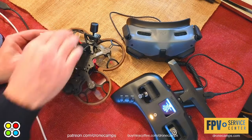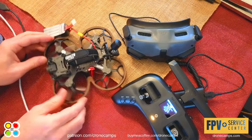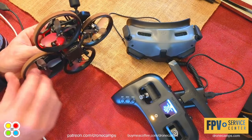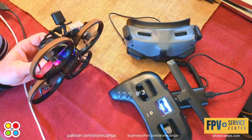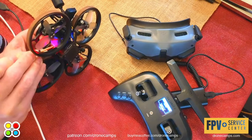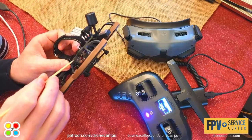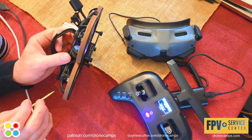Okay, so we're gonna exit out of that. We're gonna unplug the quad, and we're gonna bind again. We're gonna plug in the quad. So it updated the receiver already. We're gonna hit the bind button. And I wish they would put the LED somewhere else on the RX, because it's really hard to see the button when the LED's there once it lights up.